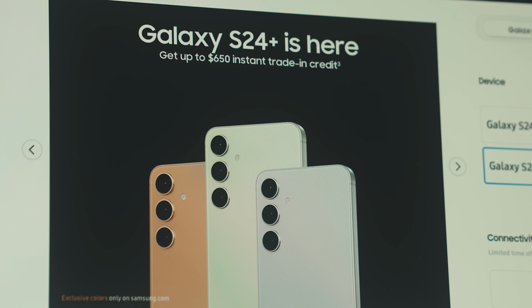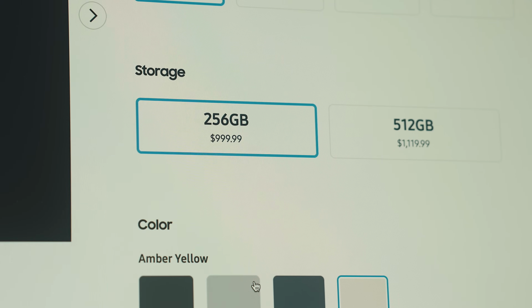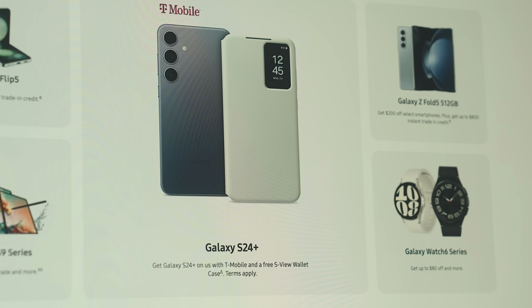I should also mention the S24 Plus, which starts at $999 for the same storage, but it's made with different materials, has an entirely different camera system, different modems, and depending on where you are, might not even have the same chipset, so it's not quite the same as the bump down from the Pro Max iPhone to the Pro.